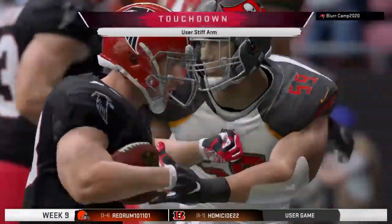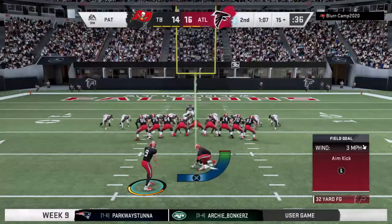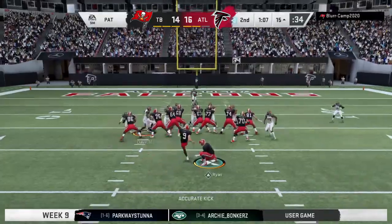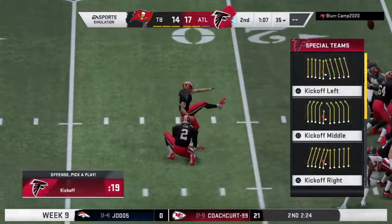And he will take it in for a Falcon touchdown. It's the fullback with his first career NFL touchdown, and the Falcons have retaken the lead. Point after, right down the middle, and it's now 17-14.